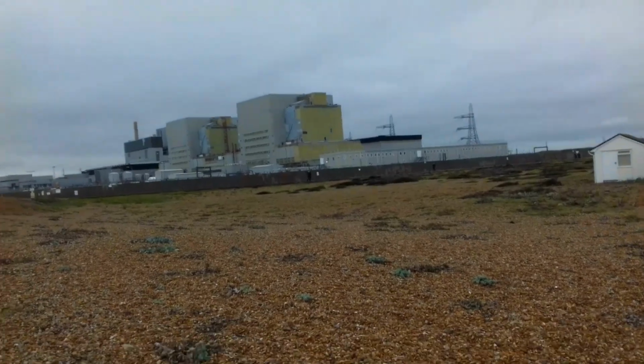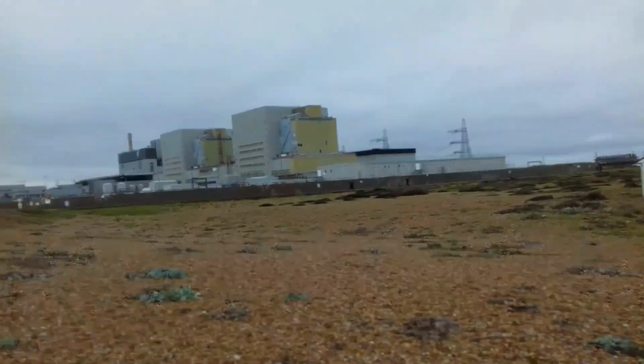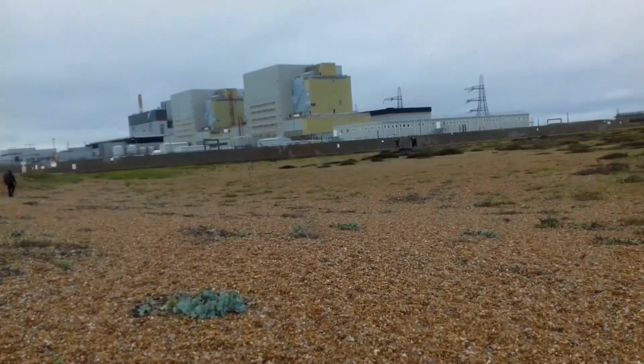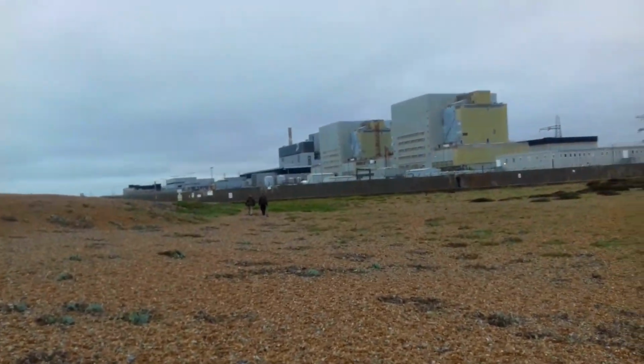Two nuclear power stations dominate the skyline. The nearest building is A Station, which was built in the 1950s and early 1960s and is being decommissioned from early 2007. The B Station was built during the 1980s and still generates electricity.